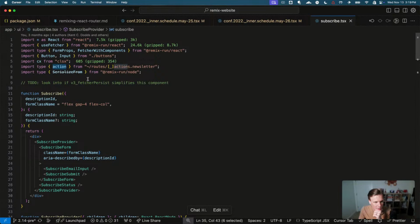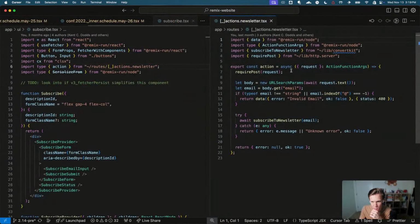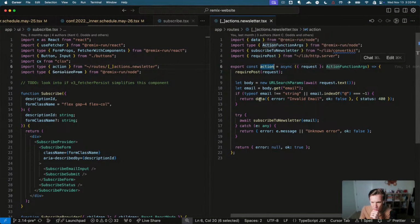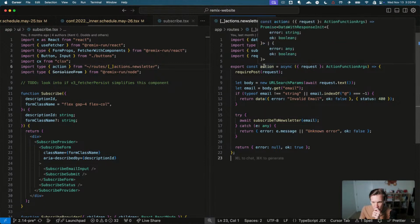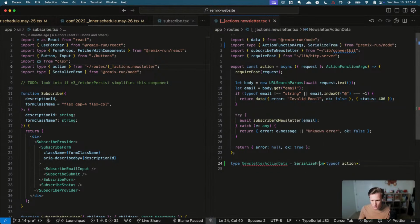So the type of this action comes from here. Okay, so from this newsletter, let's see if we can just make this a type, whatever is returned from here. So it's a promise data with response init, because we return data here, and then we return error here, or these, and then we return an error here as well. So right now, if we did type of newsletter action data, serialized from, what type do we get here?